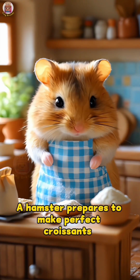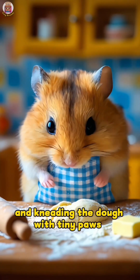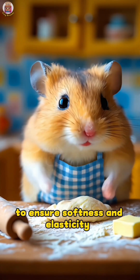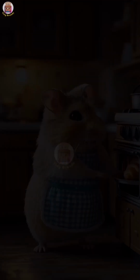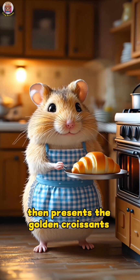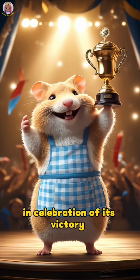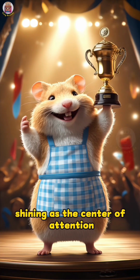A hamster prepares to make perfect croissants, starting with the ingredients and kneading the dough with tiny paws to ensure softness and elasticity. It places them in a mini oven, then presents the golden croissants at a competition. Finally, it raises the championship trophy on the podium, celebrating its victory and shining at the center of attention.